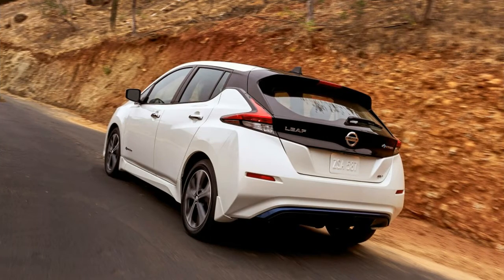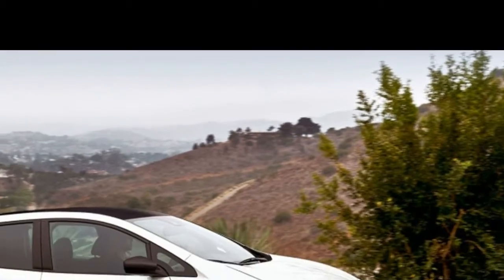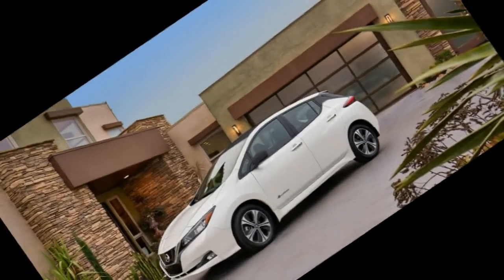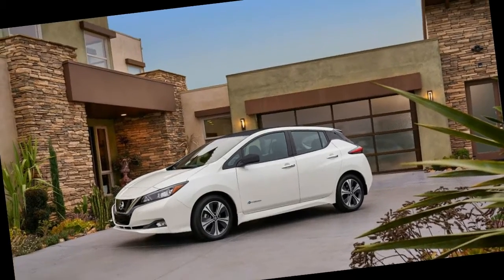Considering the limited exposure to the Leaf on the billiard table smooth I-515 between Las Vegas and its suburb Henderson, there's not much that can be said about the Leaf's handling. But it feels okay. For now.